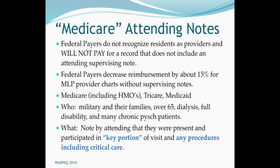If there's a procedure done, like an ultrasound or a central line, the key portion of that procedure has to be documented on the Medicare attending note. With an ultrasound, the key portion is the ultrasound and capturing those images. And the ultrasound portion is very important. We've had several cases recently where the resident did the ultrasound and then talked to the attending about it afterwards, but the attending wasn't as involved as we would have liked. So we need to be very careful when writing these notes that we actually did what we're saying we did.